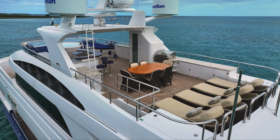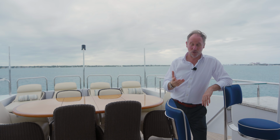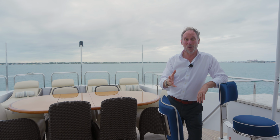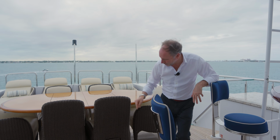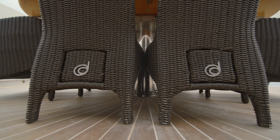And one of the things that made me smile as I was looking at this area is the importance of storage on a yacht. Anybody who's ever owned a yacht will know how important storage is. And then I spotted each one of these chairs has a little recess here so that you can put the cover for the chair inside the body of the chair.